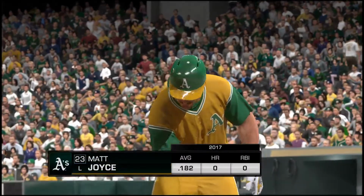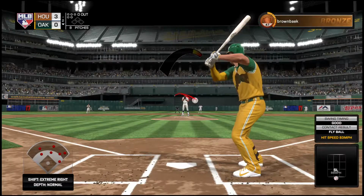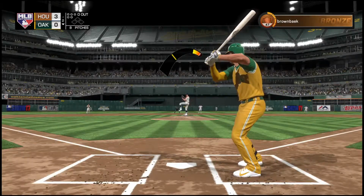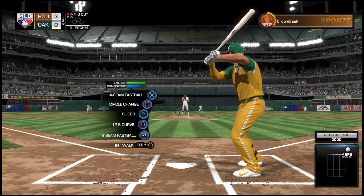Standing in, Matt Joyce. He'll be the one to greet Justin Verlander to start the inning. First baseman Matt Joyce, the infield shifted well to the right. Here's the first pitch. Up and in, as he had to bend out of danger.